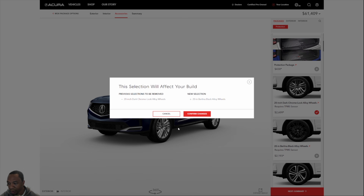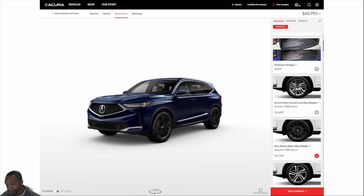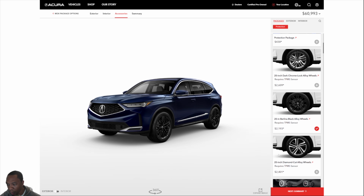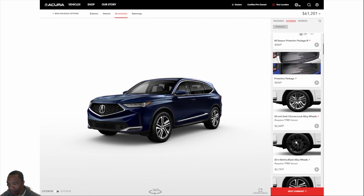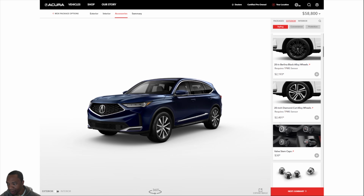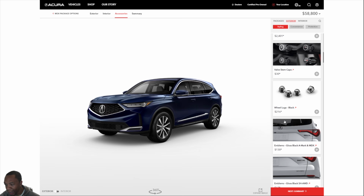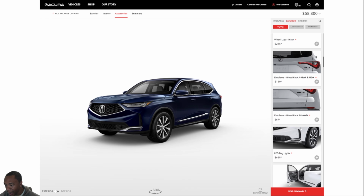Oh, you can get these Berlin. So these are, I believe, what the Spec or technology package come with. So you can get those. That looks nice. And then you have these other 20s. To be honest, the wheels that they come with look the best to me. Let's remove that. I would prefer the OEM wheel, which is these. They're not that bad. We have valve stem caps, wheel lugs, and black. You can black out the emblem, so you can black out the Acura emblem, MDX emblem, and the Super Handling All-Wheel Drive emblem as well.